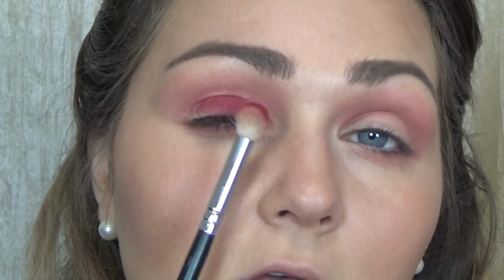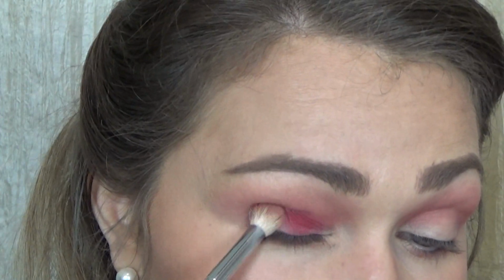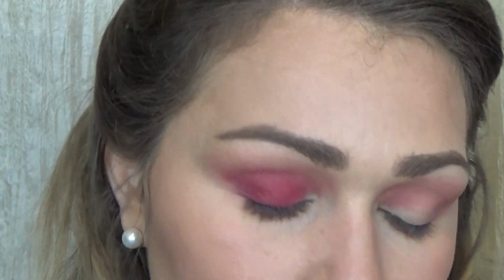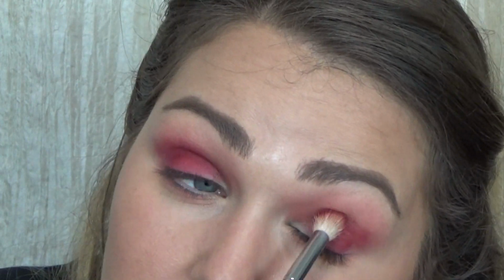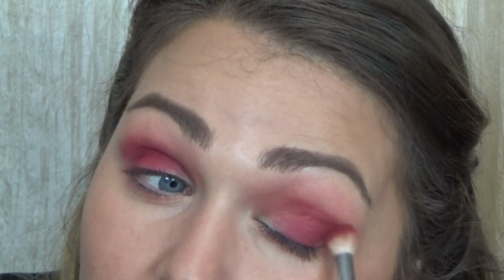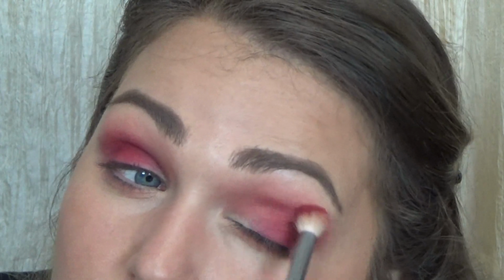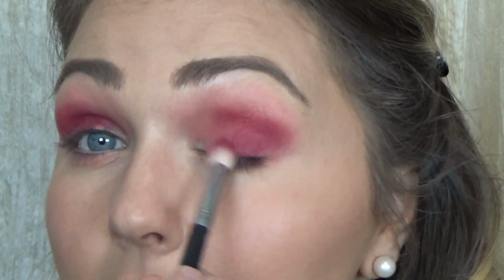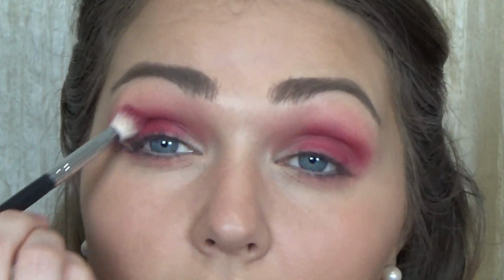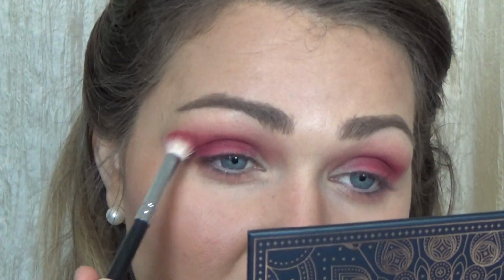all over 2/3 of the lid. I'm leaving that inner corner with nothing on it. Just make sure after you go in, you tap off the excess if you're not using anything to protect your skin, if you already have your foundation done like I do. So I'm just putting a wash of that color on the lid. Not super, super caring about if it's, you know, perfect, because it's just going to get covered up.